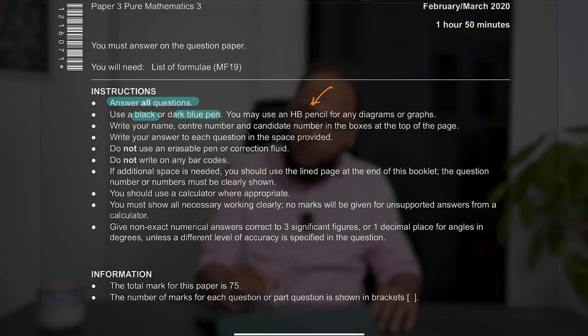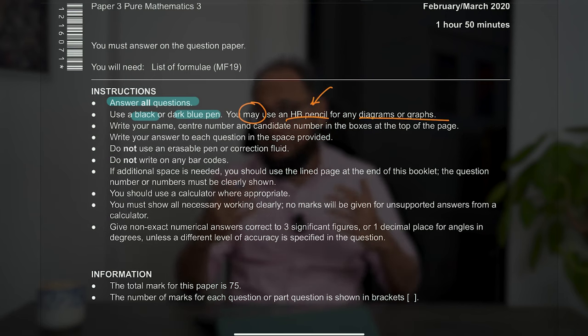You may use an HB pencil for any diagrams or graphs. They use "may", but I would say that it's better that you use a pencil because you don't want to make mistakes with the diagram because the space is limited.